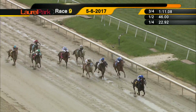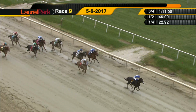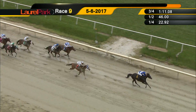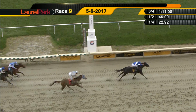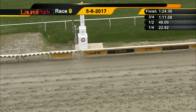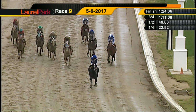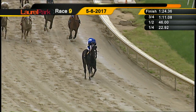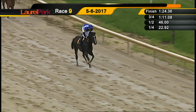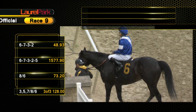Then on the outside is Connemara Coast, who's moved from the back of the pack and charging hard, but Loki's Vengeance lights out to win. Loki's Vengeance is a strong run. Loki's Vengeance from Connemara Coast, Esposito, then Sam Sparkle. Time 1:24.36.